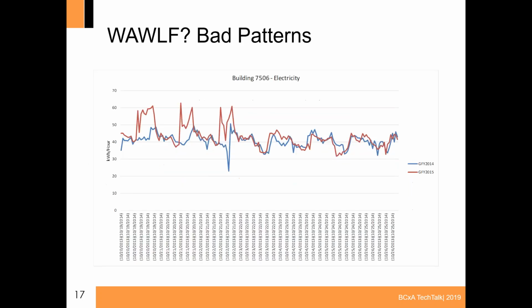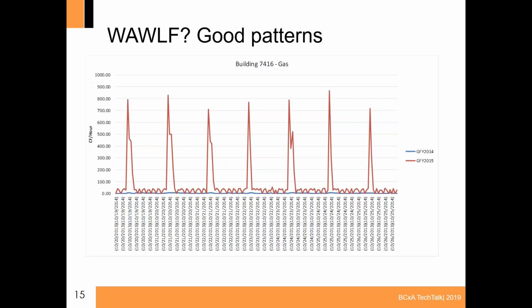Now, let me go back 1 second to a slide that I showed you before. I told you that this was a good pattern and you probably took me at my word. Well, I told you it was a special forces building, which is true. However, what if it wasn't? What if you didn't know that?